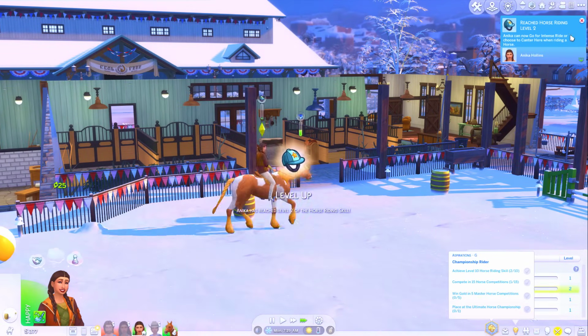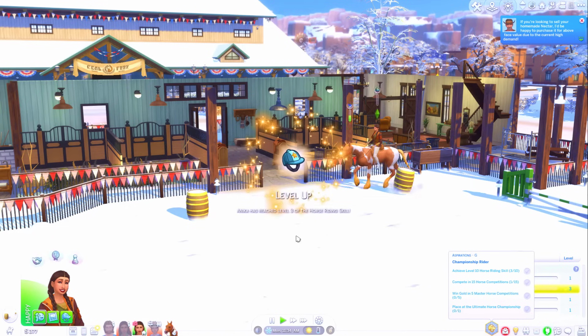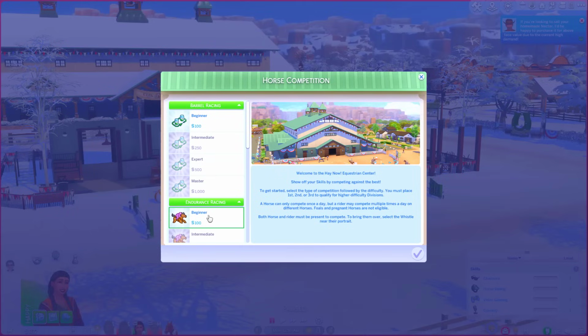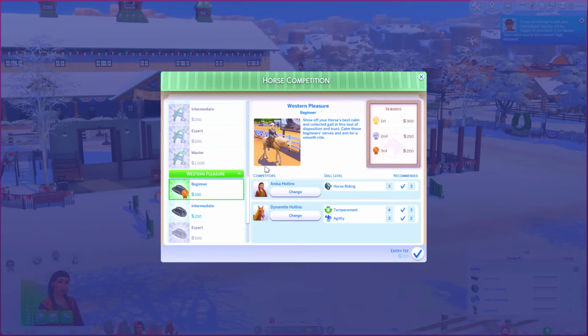We just got level 2 of the horse riding skill, so that's going to help. Okay, we've got level 3 of the horse riding skill. I think there's a good chance if we entered this competition, there's a good chance we'd come in first place. Either that or we risk it and go for the intermediate one, knowing that we might not even place. I don't know. Oh, and it costs more money as well.